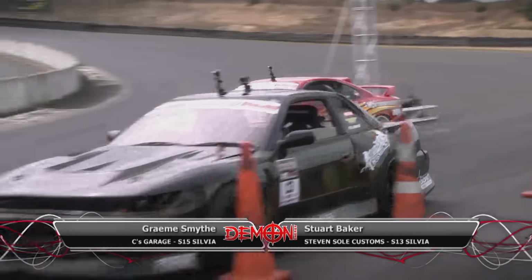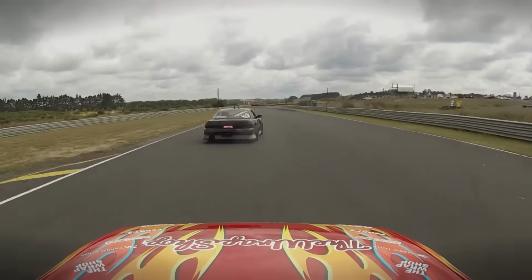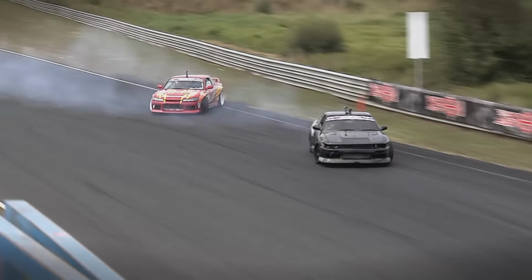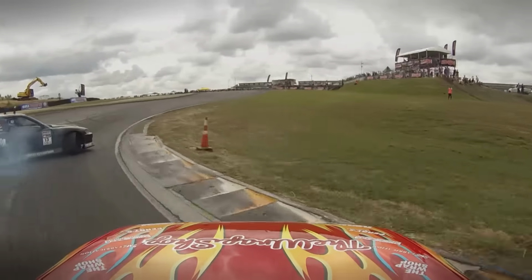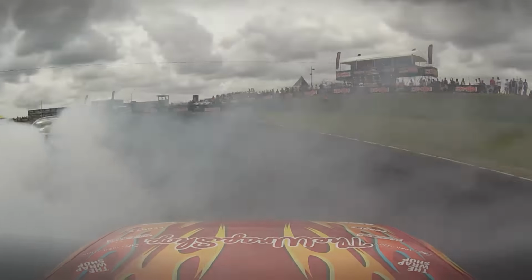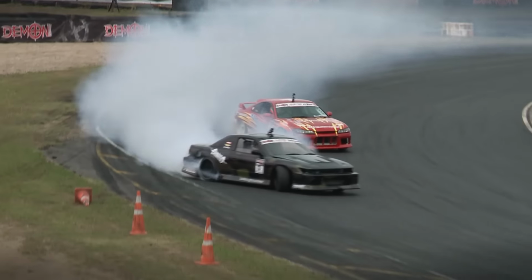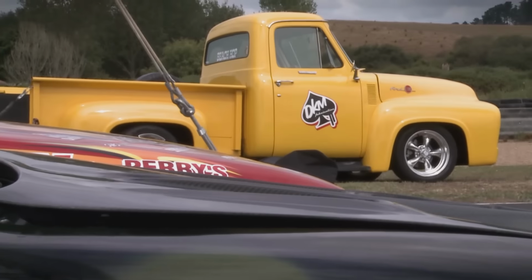Well, it's great to see new faces coming into drifting here at D1NZ. Graham Smythe, his second round ever. Stuart Baker has been a bit of a regular in the Pro-Am Development Series, and you've seen his development really well. Graham Smythe, nice entry there, even though he's on the trace. Bit of a correction from Stuart Baker on the lead. Graham Smythe just going to play it safe. He'll try to close up this gap as they come over the hill into Sector 2. Stuart Baker, good line there, I should say. Be a very interesting score from the judges.